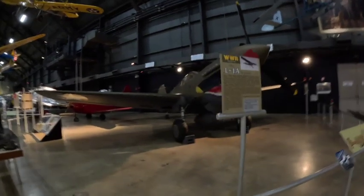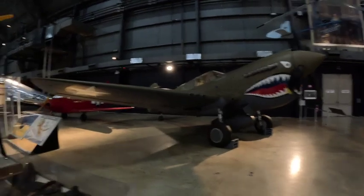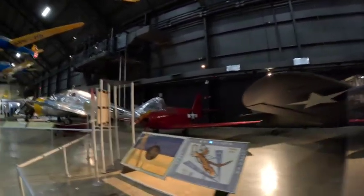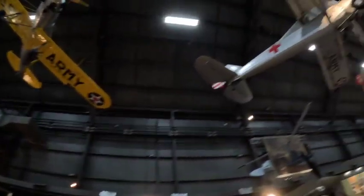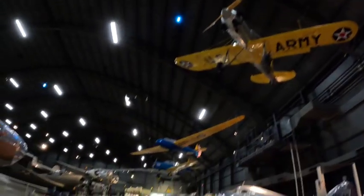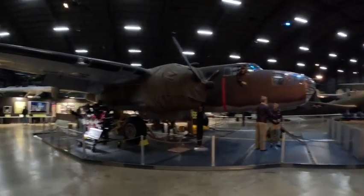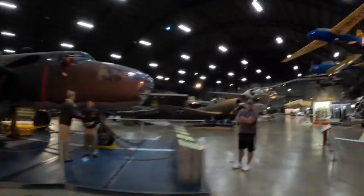So these are U.S. fighter planes? Okay. The P-40. So if you've seen Pearl Harbor, this is the airplane that they fly in. Just airplanes everywhere. Crazy how many airplanes there are in here. It's a B-25 right there.